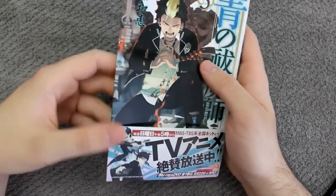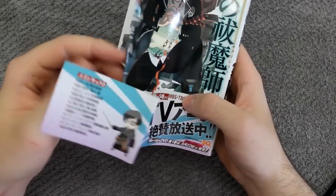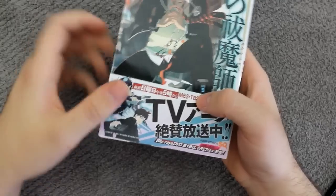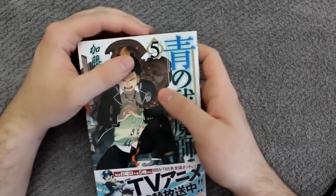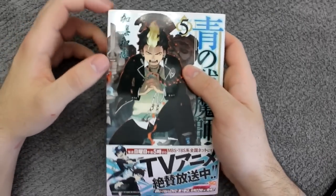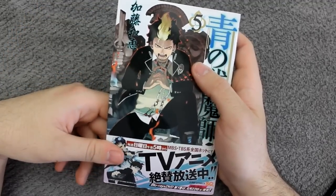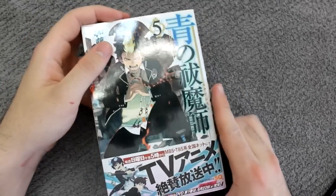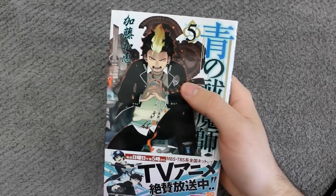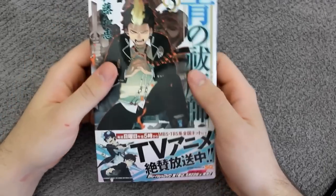Now, a lot of manga come with a little piece of ad here. Actually, I usually get rid of them because, first of all, they're only an ad, so it doesn't really matter. And at first I was keeping them, but there's a few manga that I bought that should have had them that just didn't. So I figured it wasn't worth keeping. Also, usually inside there's a slip of paper that says the price and things like that. That I also got rid of for the same reason, because some of them just didn't have it, even though they were supposed to have it.